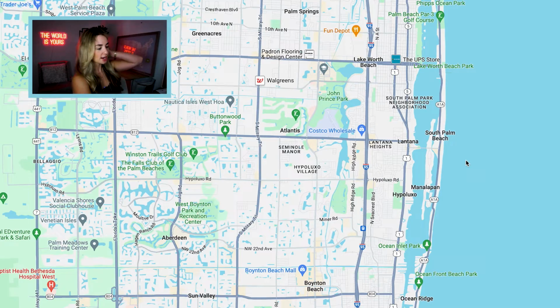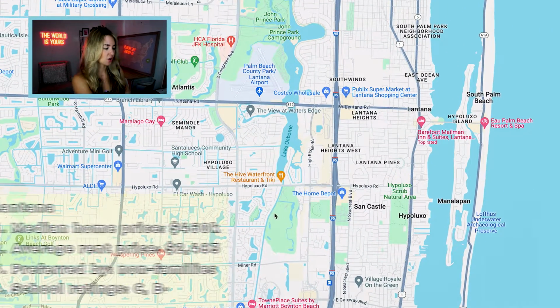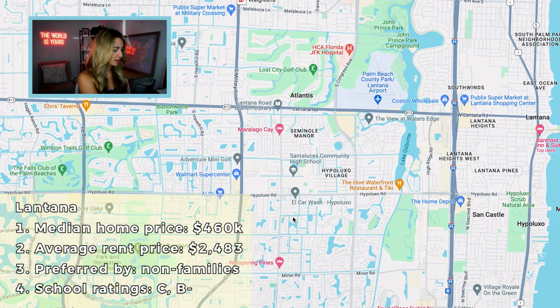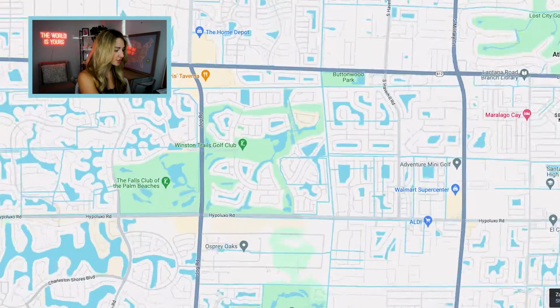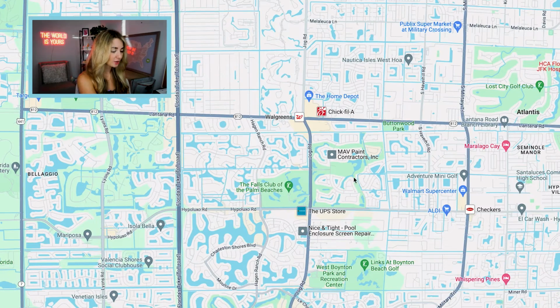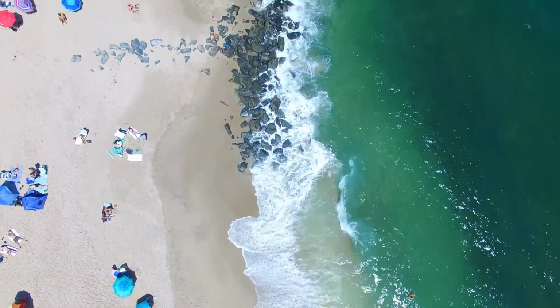We have here Lantana area. You also have, of course, beach access everywhere east. Lantana, I would say, also has better home prices in this area. When you go west, right here, turns into Hypoluxo. As you can tell, we have Hypoluxo Road over here, and this area is all Boynton Beach already. Boynton Beach, I would say, has really good beaches over here. It's one of my favorite ones to go to.